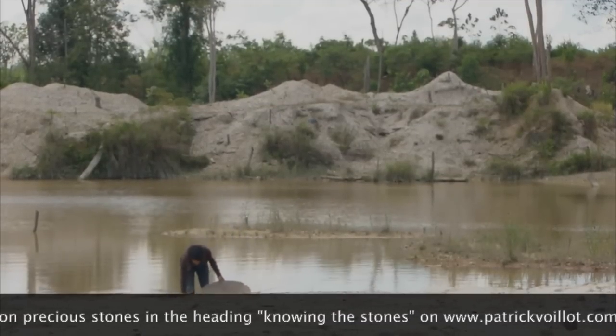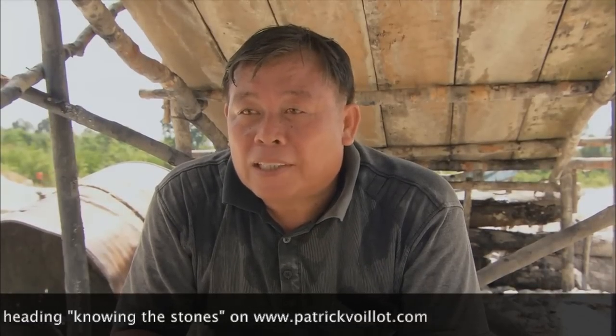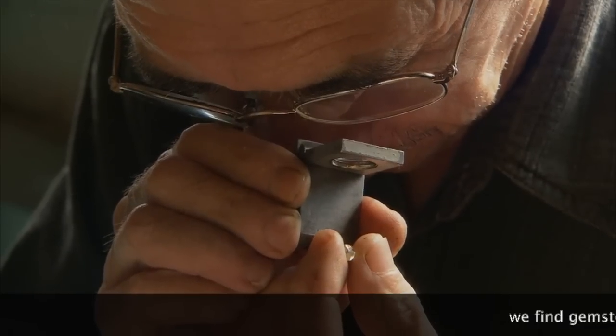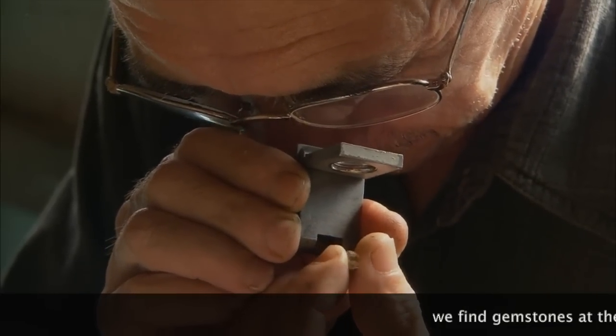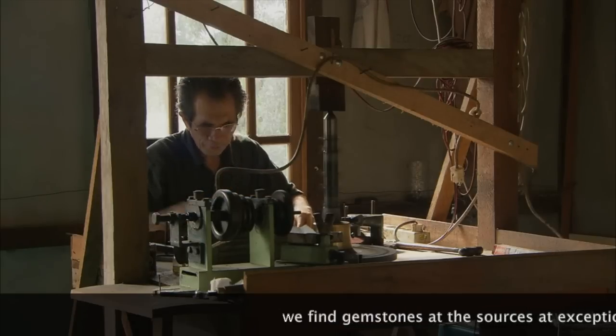My name is Ais Suparto. I am from the Gabang District, Department of Landak, Kalimantan Barat Province of Indonesia. I work directly at the diamond mines. I come to the mine 4 times a week, so 12 times a month.